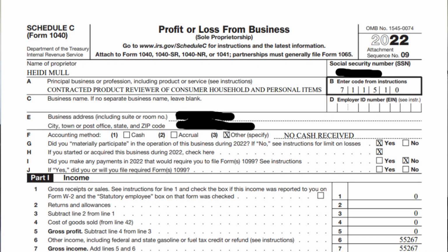I'm actually going to do a follow-up video showing you guys that you would think that that results in our house having a lot of nice stuff. It's not really the case. I'll get to that. But regardless, that was the amount, $55,267. So that's the gross income.